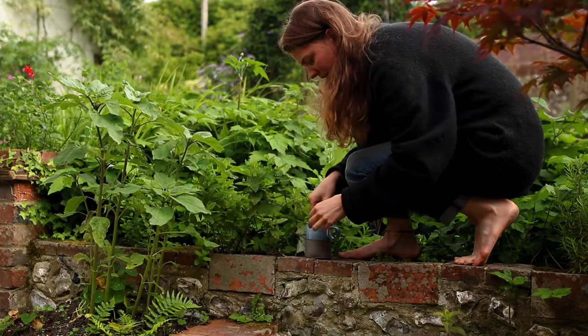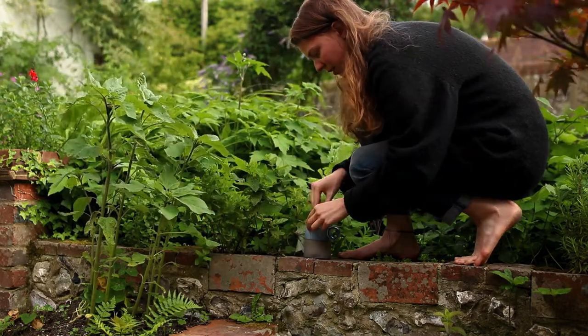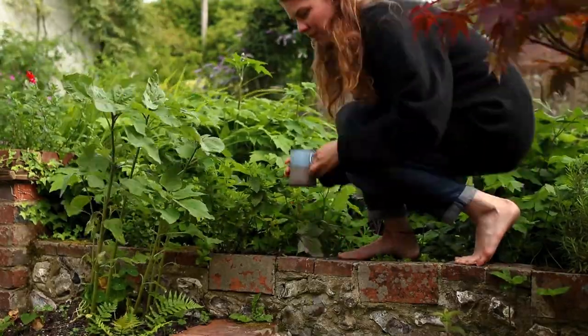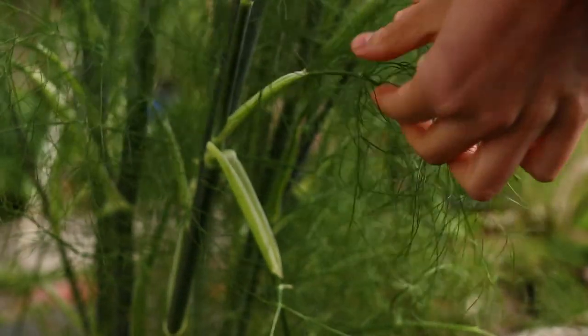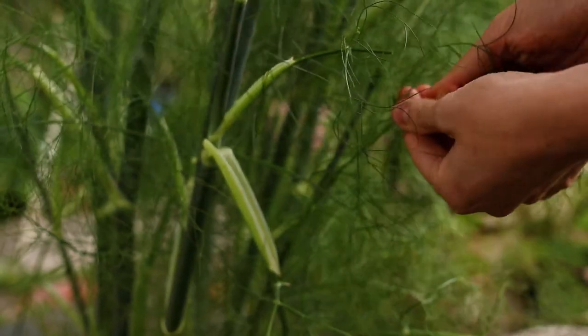I think it's time for some tea and vegan chocolate chip cookies. One of my latest obsessions is fresh mint and fennel tea from our garden. It is delicious, and if you can find fresh mint and fennel somewhere, I would highly recommend giving it a go.